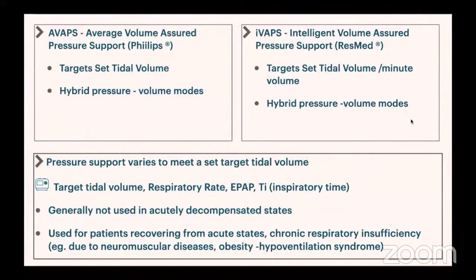We have seen these both modes are pressure targeted modes. So in these modes, in the pressure targeted ventilation, we have seen that the tidal volume or the minute ventilation varies, and it may be inadequate in high volume situations or in patients with severe respiratory and chronic insufficiency states. So there are certain advanced modes like the AVAPS, the average volume assured pressure support, or the intelligent volume assured pressure support, which is given by Philips and ResMed respectively. Now in both these modes, you can set the target tidal volume or the minute ventilation. Both are hybrid pressure volume modes.